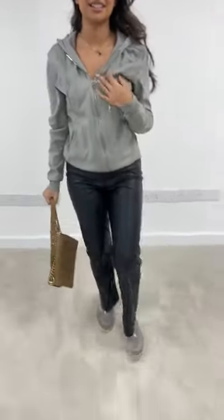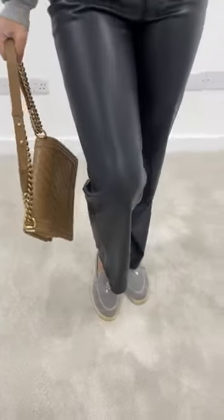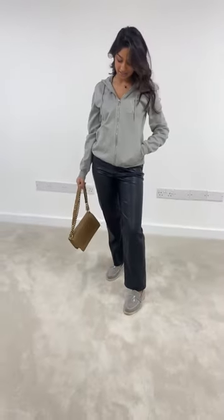Guys, look. This is a gorgeous Louis Vuitton zip. Okay, bottom to top. Let's do this. Talk us through your outfit. Let's first start off with the hoodie. We have this gorgeous grey Louis Vuitton full zip hoodie, as you can see.